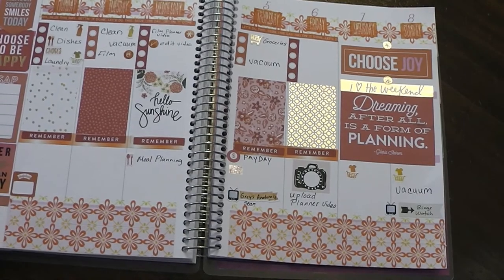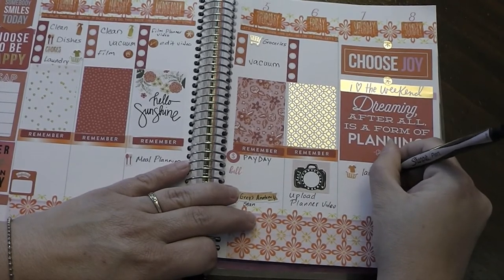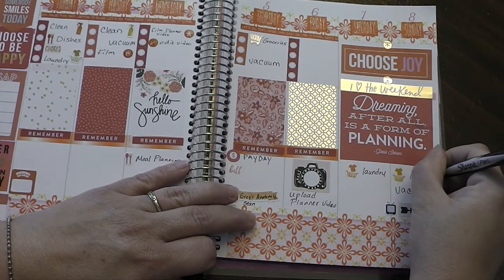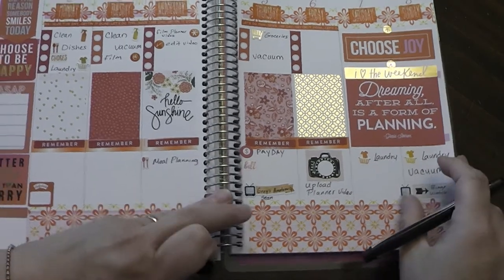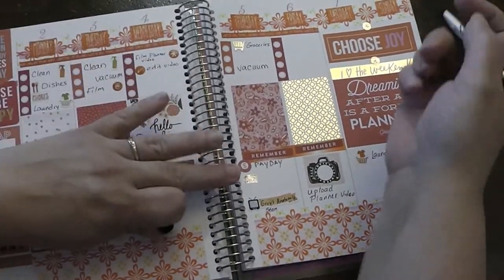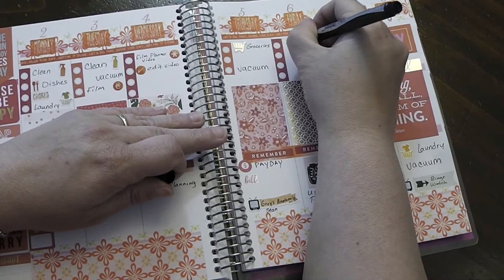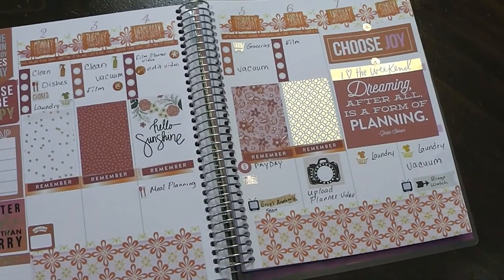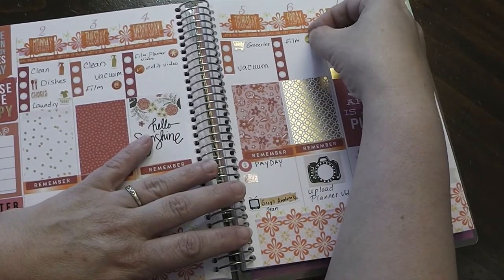I forgot to finish writing some of the stuff in. We'll write the laundry. And I actually think I'm going to plan, I don't know if I'll do it, but I'm going to add Friday in as a possible filming day as well. Because I have teenagers, or well, they're not teenagers, they're grown adults in the house, and my husband is a very loud person. So the only time I really have to film is earlier in the mornings, which is fine.